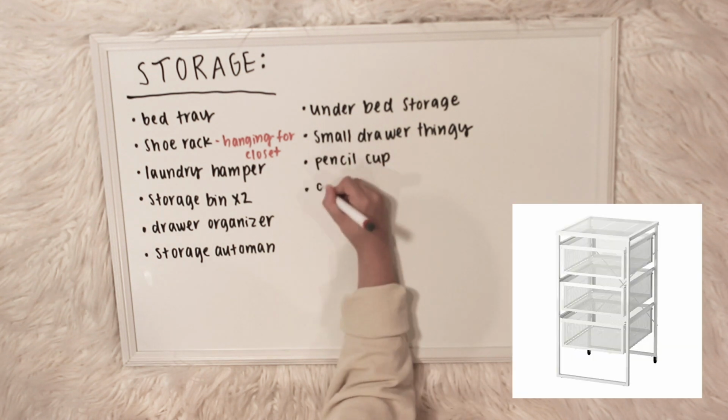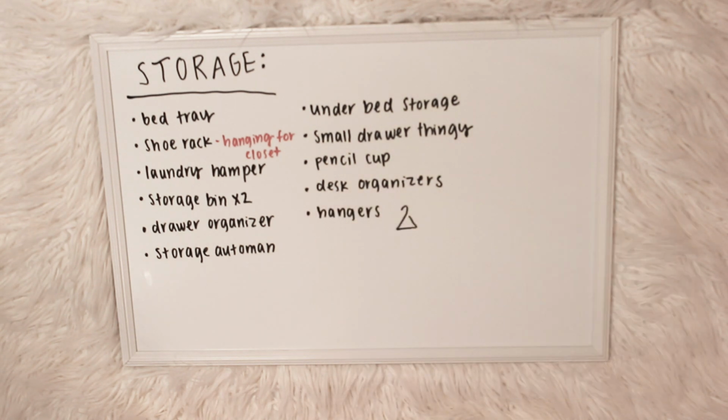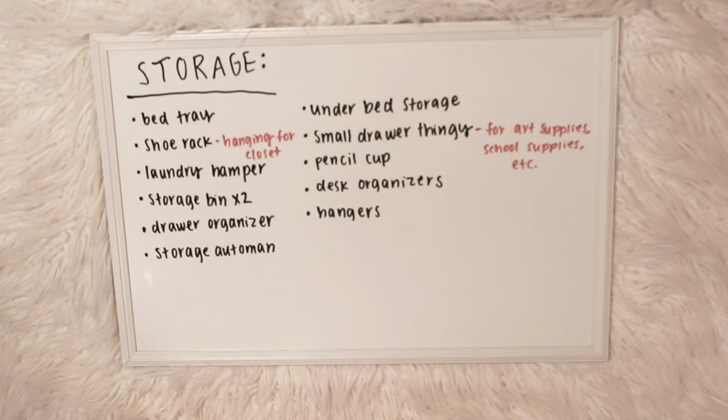For small drawer thingy, I have a little drawer thingy from IKEA that I highly recommend. If you've seen my dorm room tour, you've seen it. A pencil cup, desk organizers, and then hangers as well. And yeah, the small drawer thingy is really important. I will try to add a picture of it so you guys know what I'm talking about.